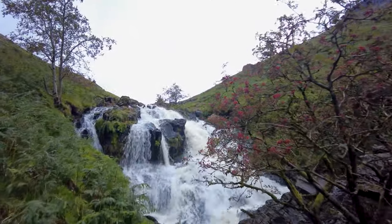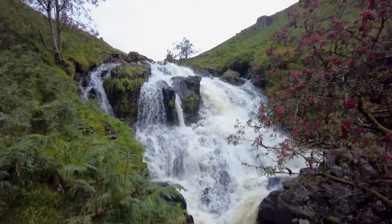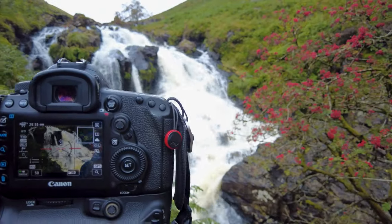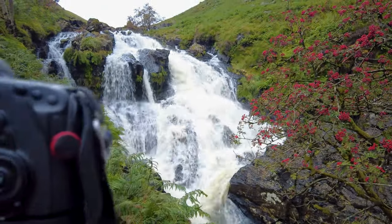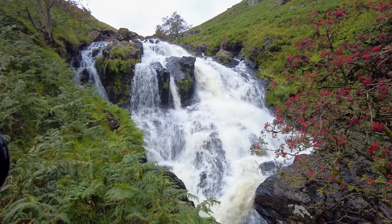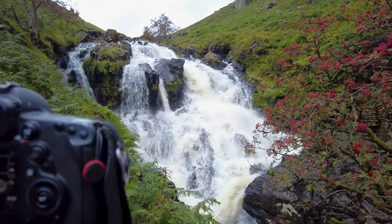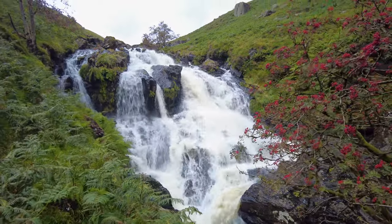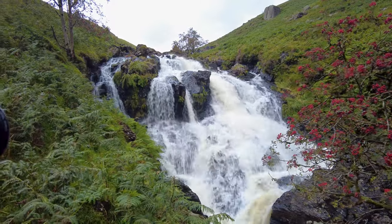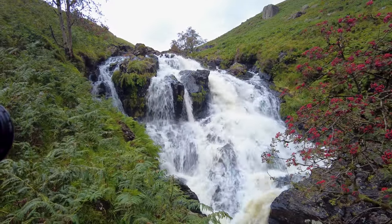Right, I'll raise my voice because there's quite a bit of noise from the waterfall. So we've come to our first proper composition with the camera on the tripod, etc. On the way up I did take, I think it was at least one handheld image and some images with the drone, which if they're any good you'll have seen on the video of walking up here. But this is the first sort of proper real waterfall, cascades, whatever.